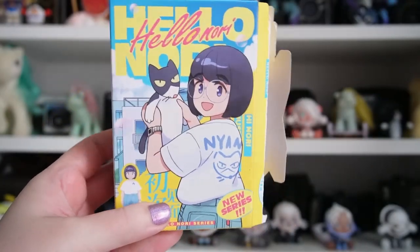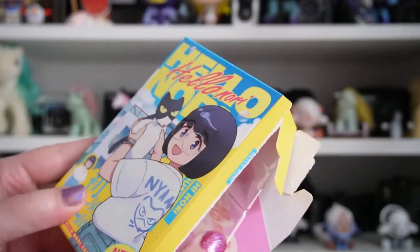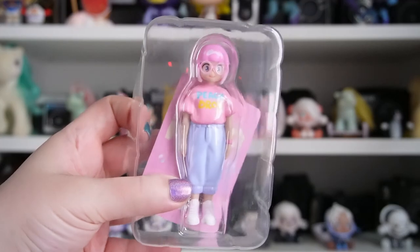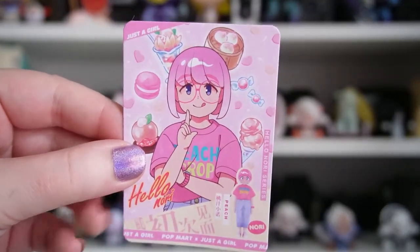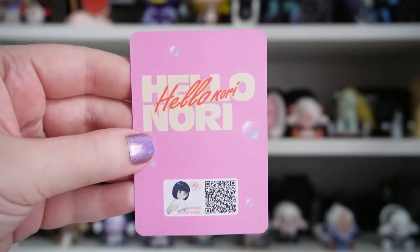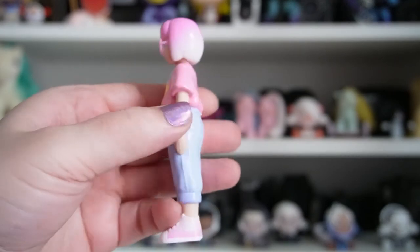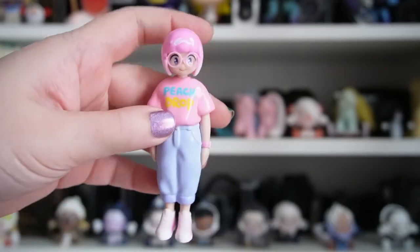She bought Hello Nori and ended up pulling my favorite one, Peach. She was so kind to trade it to me, so I went back inside and bought another Hello Nori for her and opened it up. I got one of my other favorites, but it wasn't one of Winter's favorites, but she says she likes the whole series. So hopefully she loves her new Nori. I think it's so cute. And it was a lot of fun unboxing with friends.